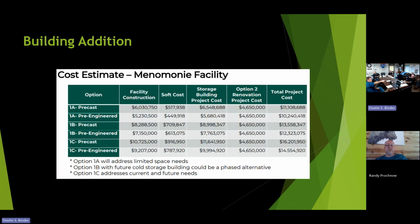that's where that $4.6 million is, if you see that option 2 to renovate. If we were to renovate just the building we're in today, they're saying it would take about $4.6 million to update it. That means lighting, painting, reconfiguring how the shop's laid out. Literally, we would probably eliminate all of our storage here for equipment. We'd have to put it somewhere.